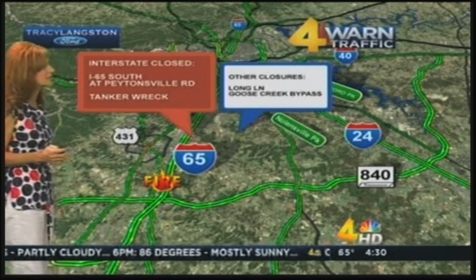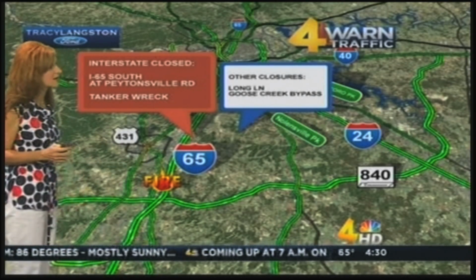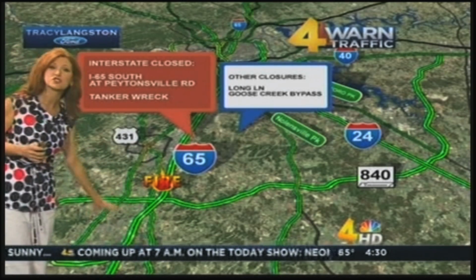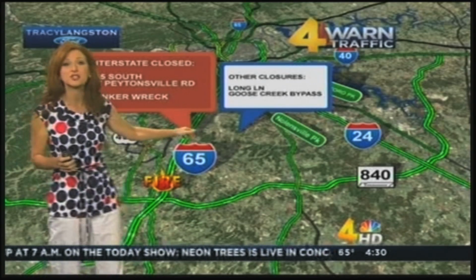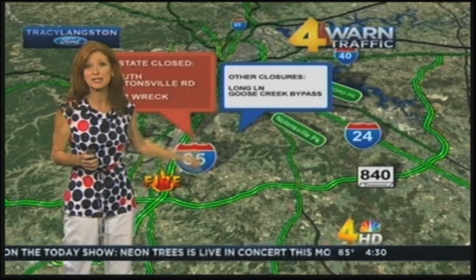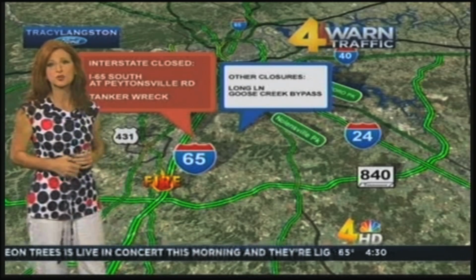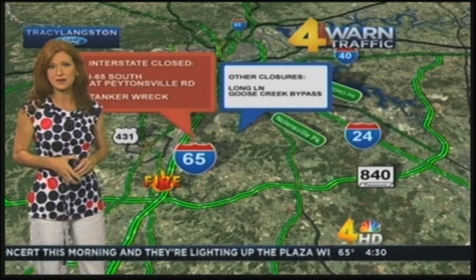That is closed down as well, so you cannot even work your way to the interstate there to create any kind of a backup. Again, 431 Lewisburg Pike will help you out if you're coming out of the Spring Hill, Thompson Station area. You can catch Lewisburg Pike, head up north, catch 96 and get back over to 65 and then head up into Nashville if you need to get on the interstate to come up to work early this morning. Now let's head over to the Forewarn Weather Center. We'll get an update on the forecast from Paul.